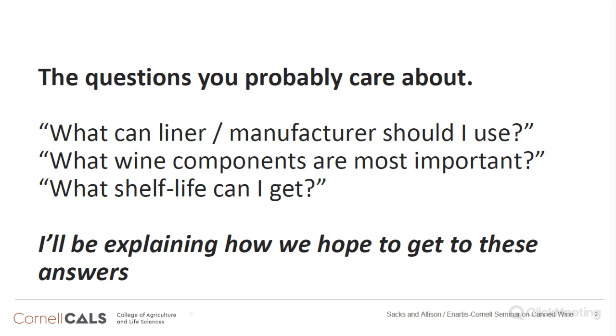I am only prepared right now to answer these as very general questions. For example, I can talk to some people offline, but I can talk very generally about how the current generation of liners is better than the previous generation of liners, but not as good as BPA-based epoxies. Generally, what shelf life you can get, but what we're trying to get at with our current work is to be able to answer these questions more specifically. And so what I'm going to be sharing today is what we know right now and where we hope to get in the coming months or years so that we can answer these questions with more confidence.